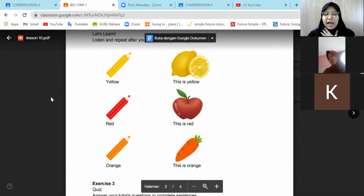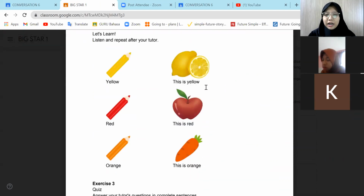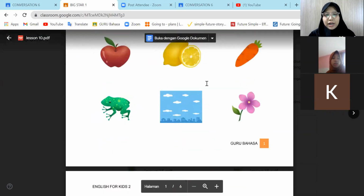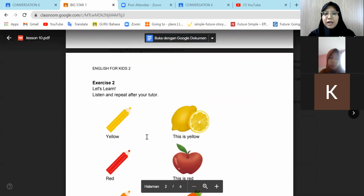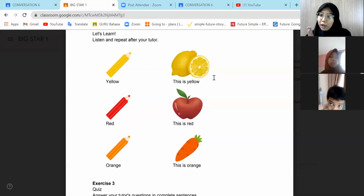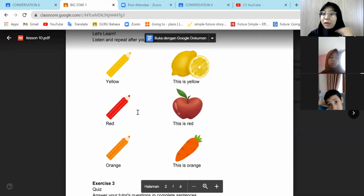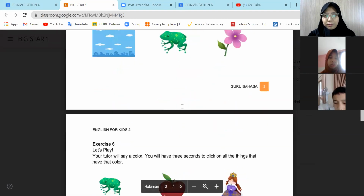That is our first material about color. There are six colors of it. And then when the question is, what is this, please answer. For example, this is yellow, or the color is yellow, or the color is red. It's okay if you say the color is blue. It depends on the picture, guys.